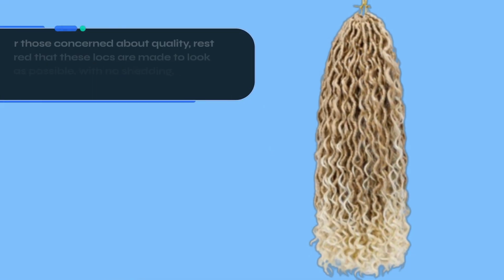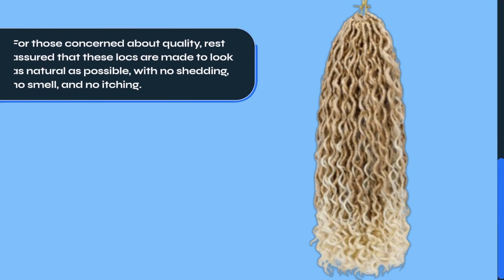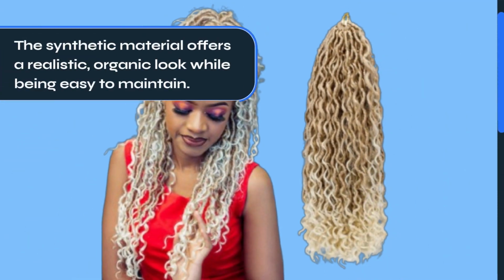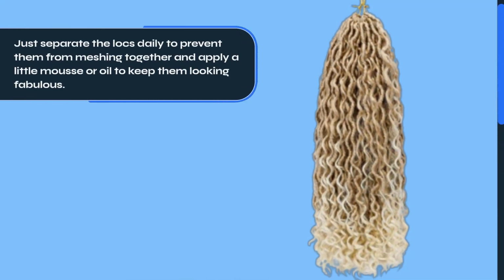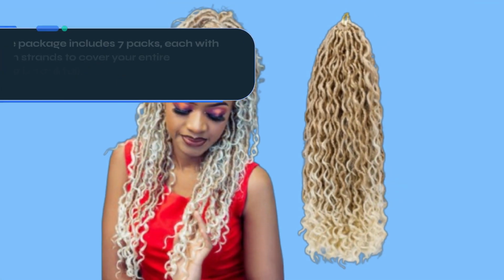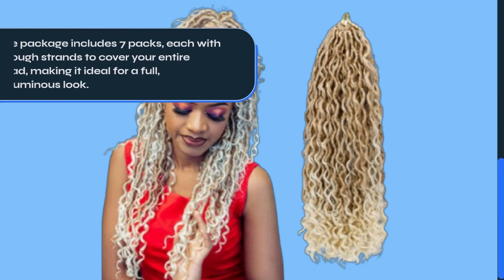For those concerned about quality, rest assured that these locks are made to look as natural as possible, with no shedding, no smell, and no itching. The synthetic material offers a realistic, organic look while being easy to maintain. Just separate the locks daily to prevent them from meshing together and apply a little mousse or oil to keep them looking fabulous. The package includes 7 packs, each with enough strands to cover your entire head, making it ideal for a full, voluminous look.